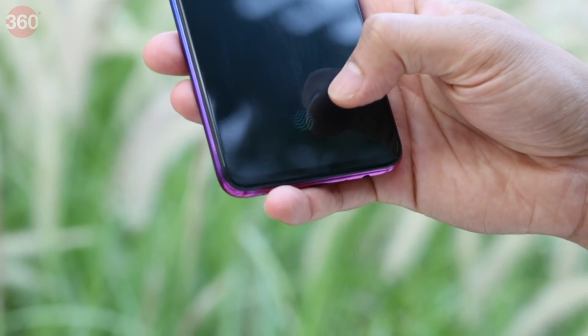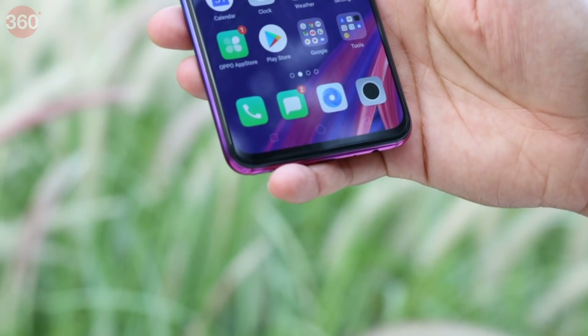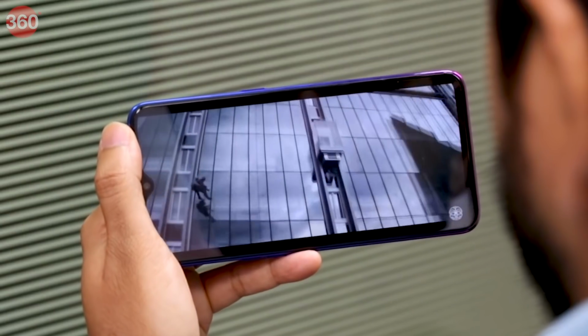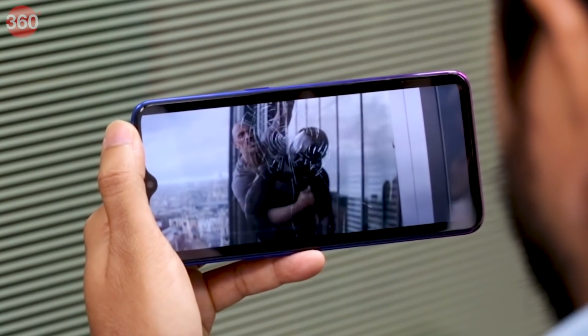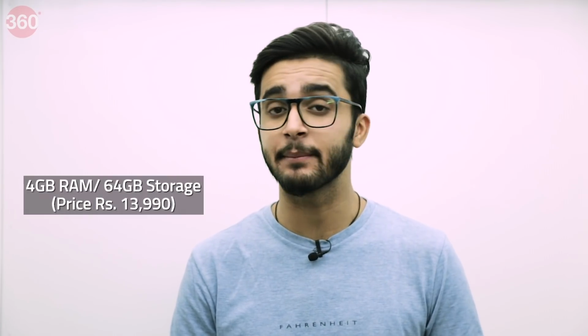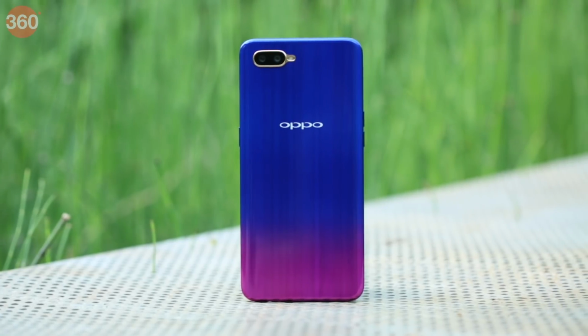The in-display fingerprint sensor is a highlight as this is one of the few phones within our budget to offer this feature. In our HD video loop test, this phone ran for 12 hours and 36 minutes, which is quite decent. Oppo sells only one variant of the Oppo K1 in India with 4GB of RAM and 64GB of inbuilt storage that you can buy for less than 15,000 rupees.